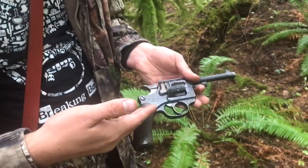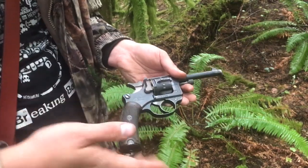I've got both the carbine and the revolver that the French used in both the First and Second World Wars.